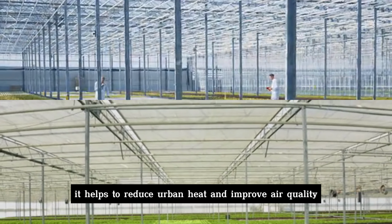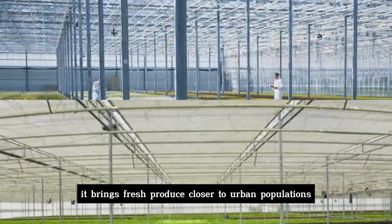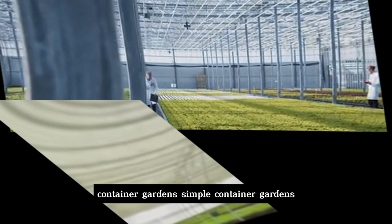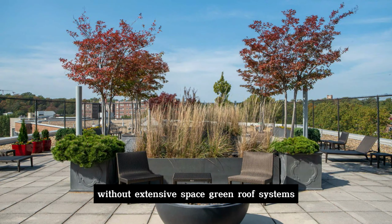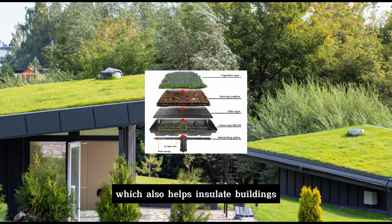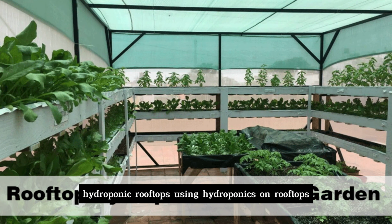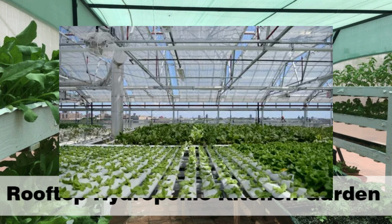Rooftop farming utilizes the unused space of the building rooftops to grow food. It helps to reduce urban heat and improve air quality. It brings fresh produce closer to urban populations. Methods of rooftop farming. Container gardens. Simple container gardens allow for growing vegetables and herbs without extensive space. Green roof systems. Green roofs involve planting directly on rooftops, which also helps insulate buildings. Hydroponic rooftops. Using hydroponics on rooftops maximizes water efficiency while growing food.